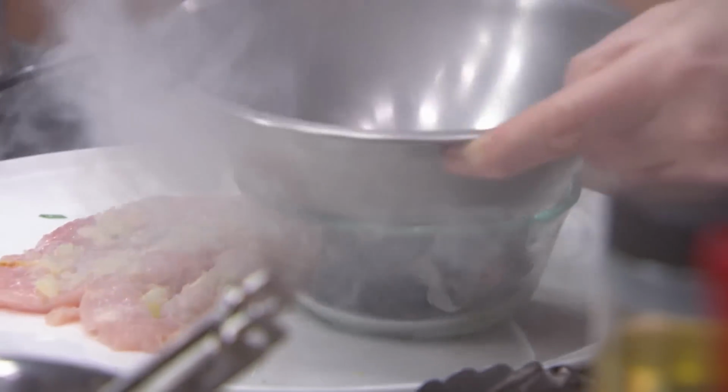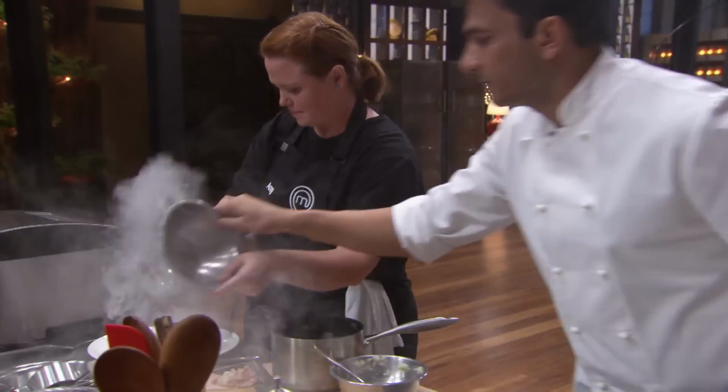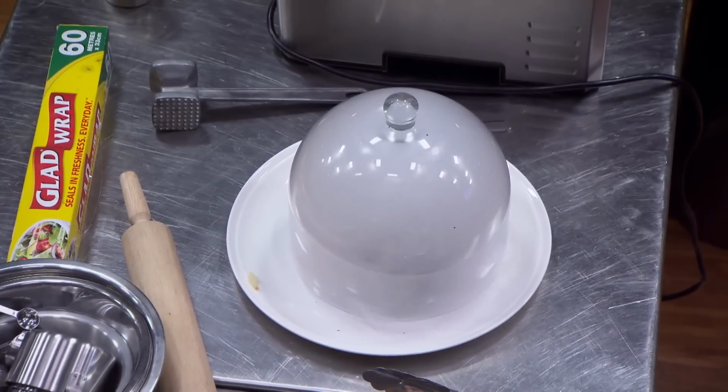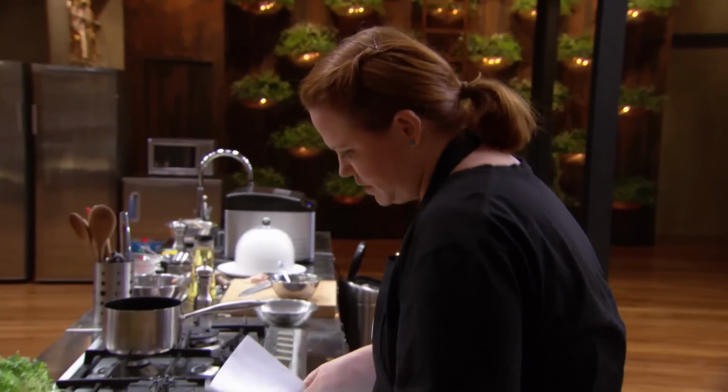I'm worried that all the smoky flavour is escaping because I can't find my cloche. So I'm wasting precious seconds. Thanks, Vickers. Thank you. Eventually I get the cloche on there and the smoke fills the dome and it looks amazing. Okay, I need to refocus.